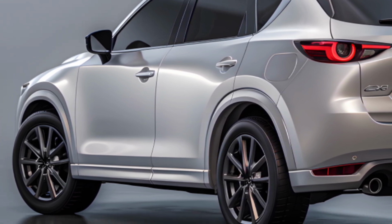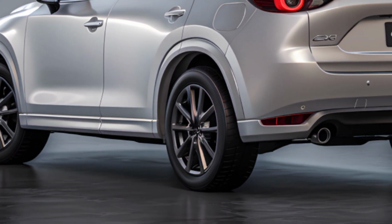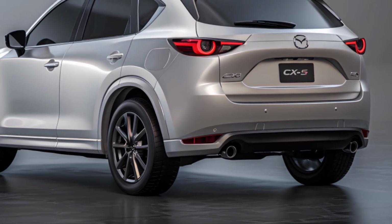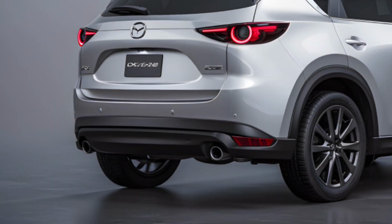Is it perfect? No. There's no hybrid variant yet. And while the cargo space is decent, some rivals edge it out in pure practicality. But if you're buying with your heart and your hands, not just your spreadsheet, this might be the one.